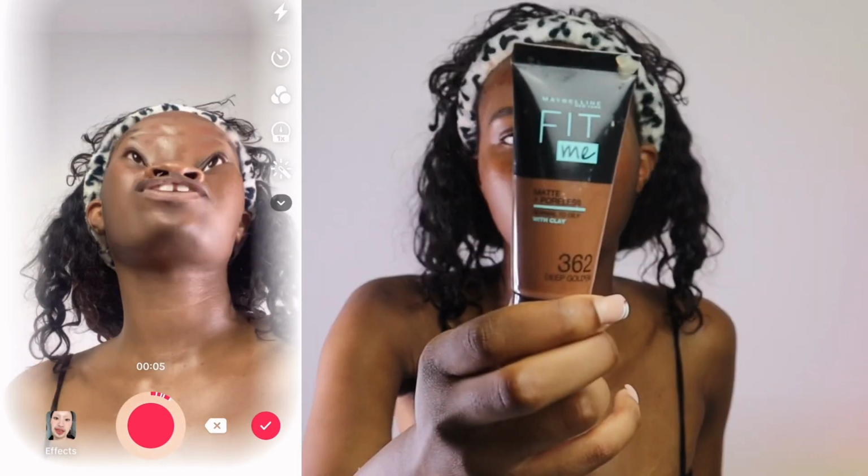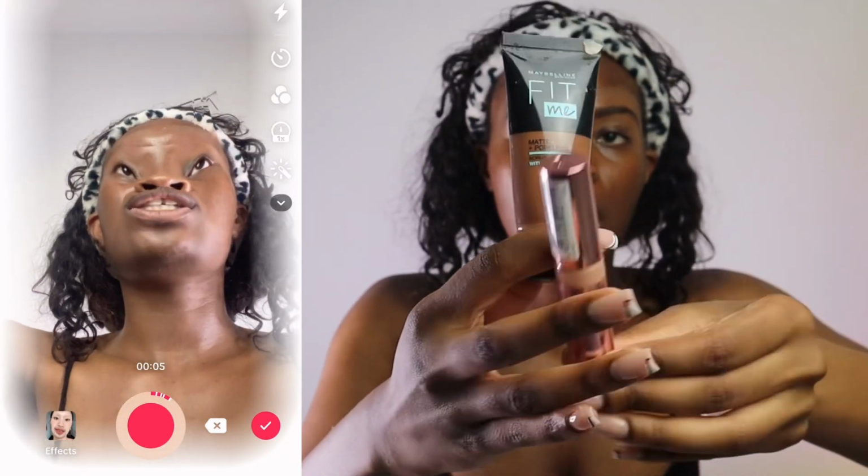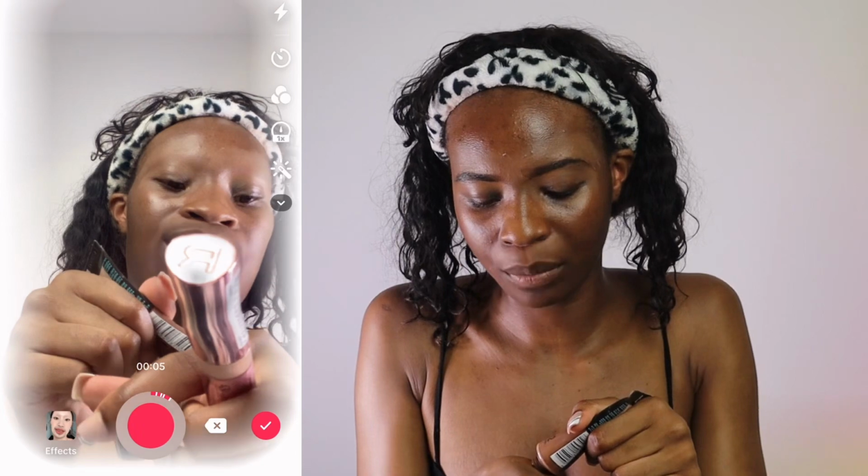Okay besties, we are now going to go into foundation, Fit Me foundation, and I'm also going to use this concealer to mix them together because I know this foundation is way too dark for me. It's a perfect match right now, so let's go in and put that all over my face.